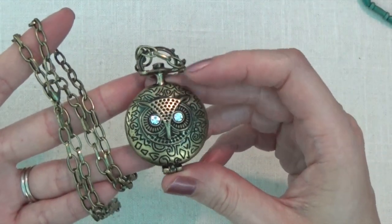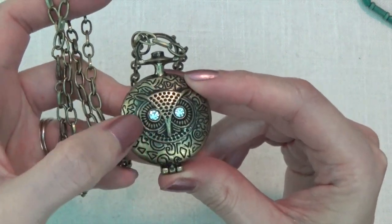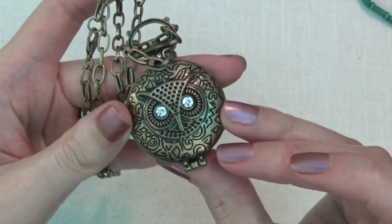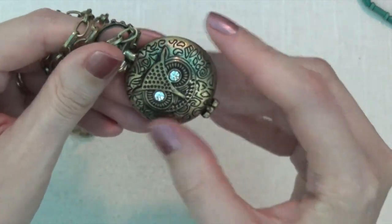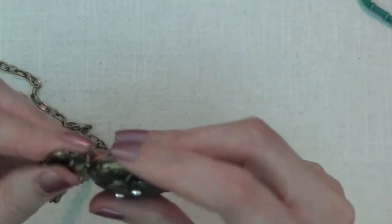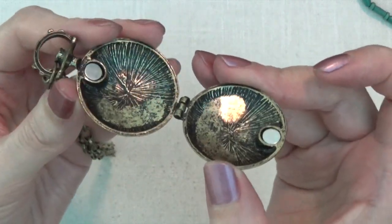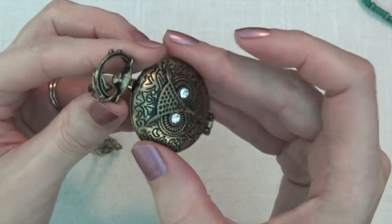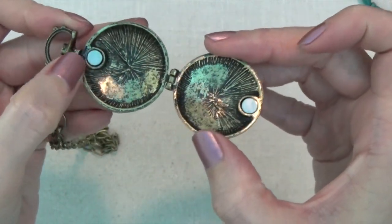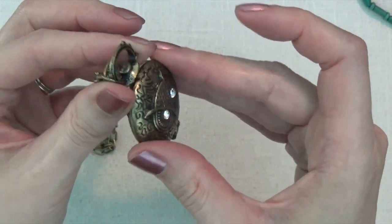Okay, this one looks like a pocket watch. It's an owl face here with the rhinestones. Oh, owl on both sides. Let's see if I could open this. Okay, it's not a watch, just a little case. It has a magnetic closure. It's not very strong, so I'm not sure what you would want to put in here.